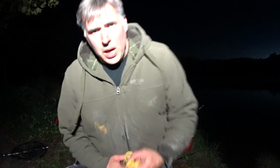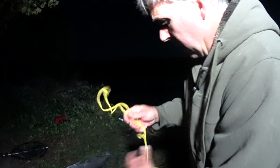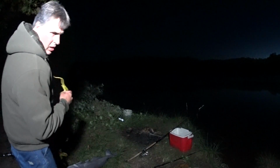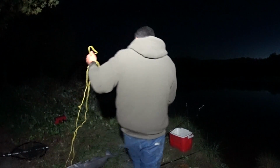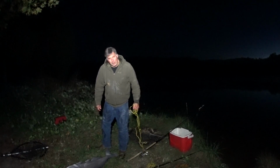What I'm gonna do is, instead of trying to pick all that up in the net with my thumbs, I'm gonna tie that scale to the handle of my net to make it easier to lift him up. That fish has got to be 50 pounds.